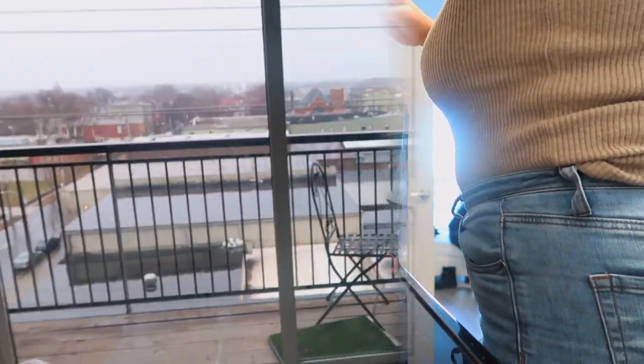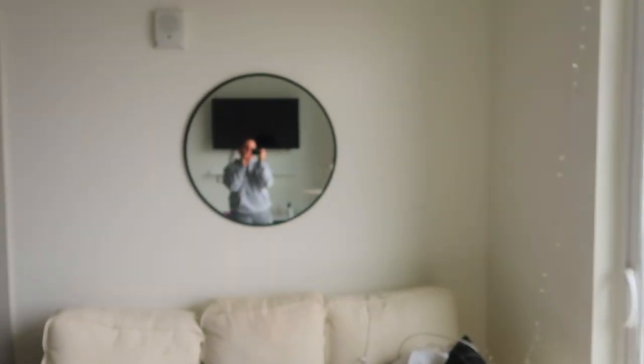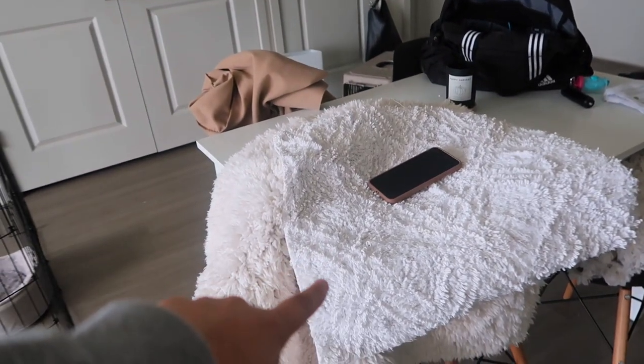All right, it's the next morning. It's Sunday. It is hella gloomy. I look like a mess. You can't see me, it's probably for the best. Callie's napping. Nova's over here napping, so I'm gonna take this opportunity and clean up because these were hanging outside to dry and it started raining, so I had to bring them in, but it's just puppy life.